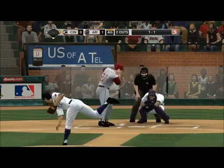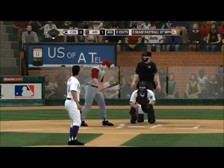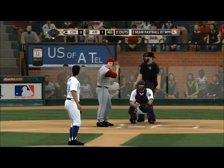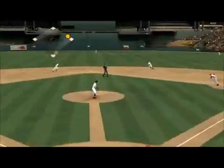The 1-1. And he looks at a fastball in there, and it's 1-2 now. Unless you stay back and really think about going the other way, you've got no chance of hitting that four-seamer down and away. One-two pitch coming. Hit that one right back up the middle.